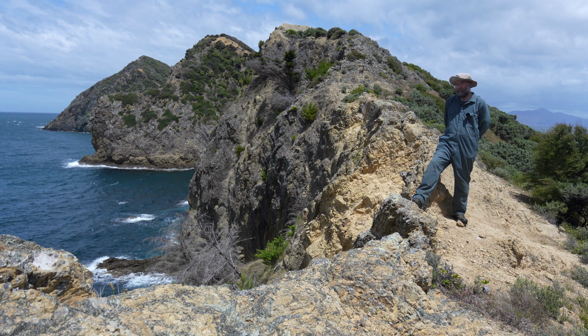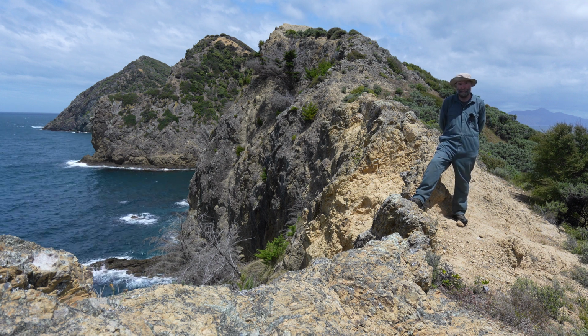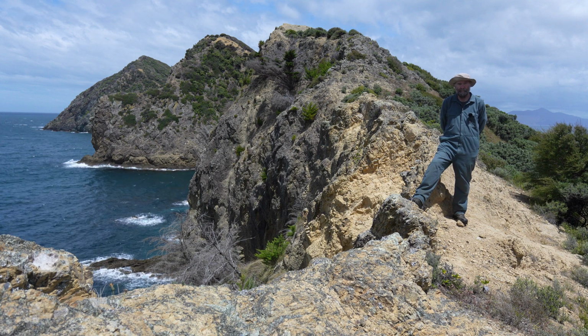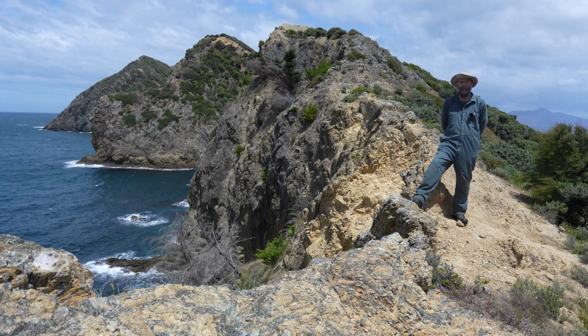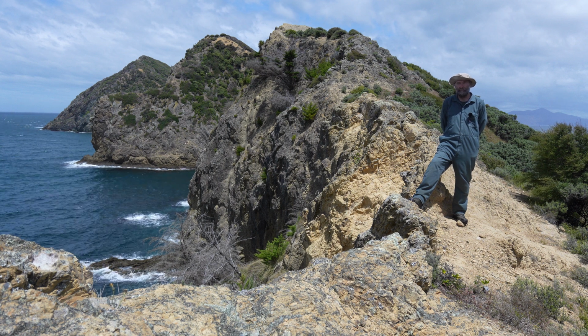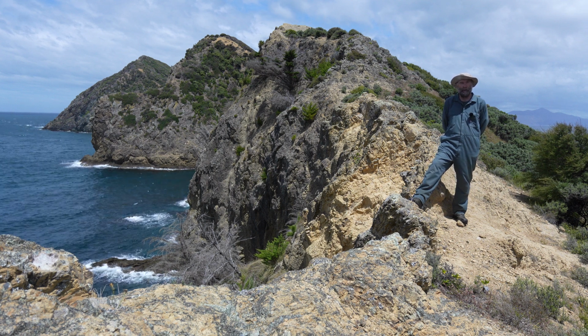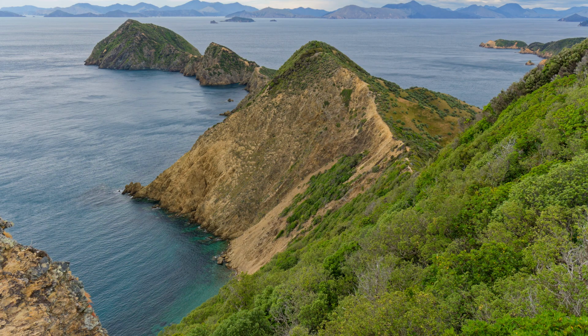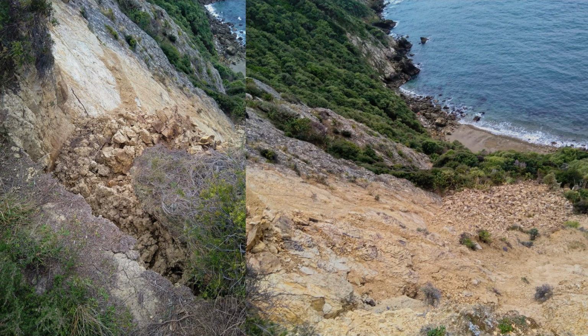Cook Strait's just out there and it's a bit windy. Let's hope I don't blow off. It's a little bit appropriate standing on the edge of this because this is one of the series of videos about the vegetative cover of the island, and today I want to talk about the 20% of the island that's too steep, too exposed and too unstable to support any type of forest as we would know it.